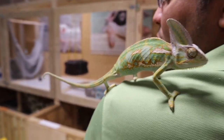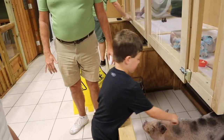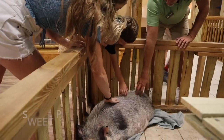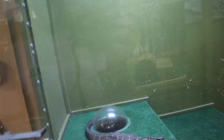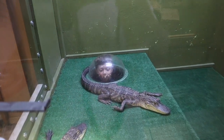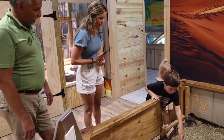So after we got to meet some of the main stars of the center, we just were loving on the pigs and looking around at some of the interactive experiences that you could do here. This was Sweet Pea. She really was a sweetheart. She's the only girl pig at the center. And then we went to look at some of the larger crocodiles and alligators, which are in this pen together. And the kids could poke their heads through that little hole right there and get right up next to them. And then we got to meet and touch some of their turtles. So I'll let you guys hear what they have to say about these guys.